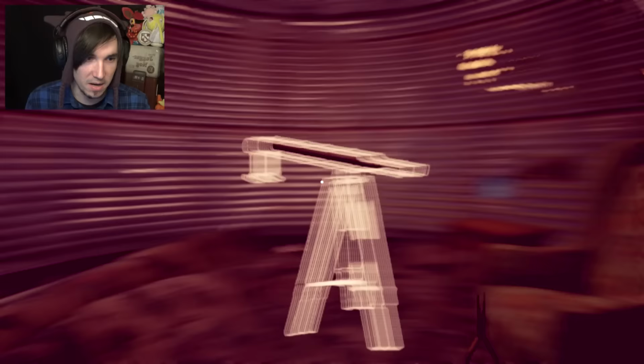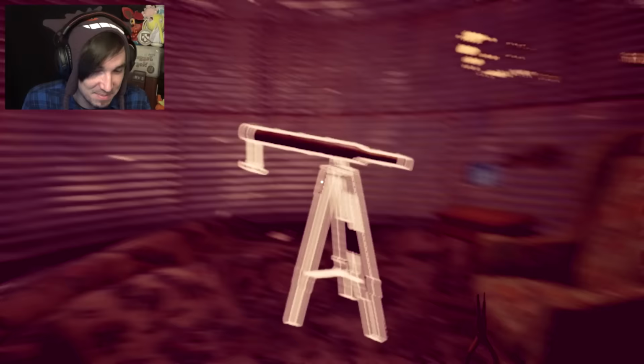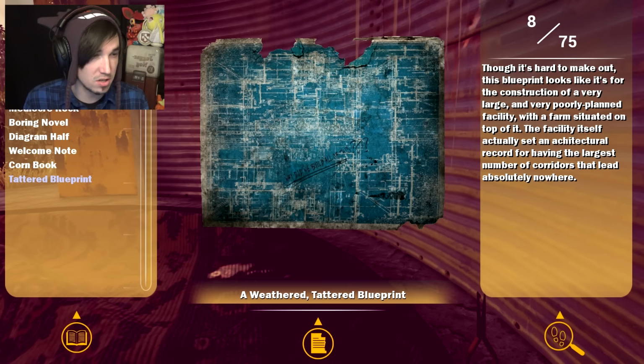This is back of the house! You know this because you spent an uncomfortable amount of time trying to pull it out with your hands. It's true! I spent a stupid amount of time trying to take whatever was in the thing. A withered, tattered blueprint. Okay, why did we build all of this? Though it's hard to make out, this blueprint looks like it's for the construction of a very large and very poorly planned facility, with the farm situated on top of it. The facility itself actually set an architectural record for having the largest number of corridors that lead absolutely nowhere.